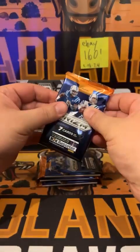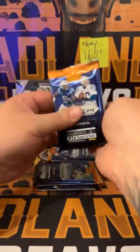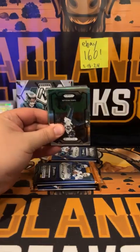Here we go. Actually, I feel like that's the patch. I feel like that's the swatch. So we'll skip it. We'll get back to it last. All right, here we go. Third pack.